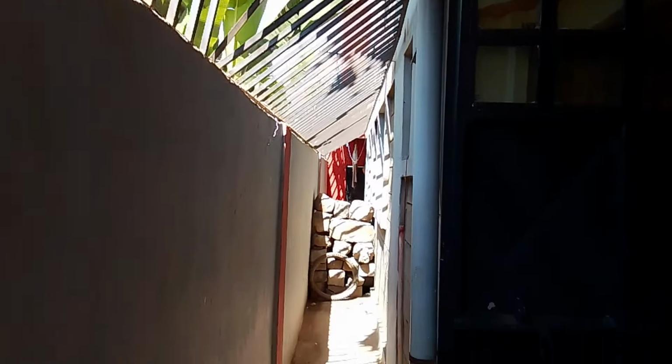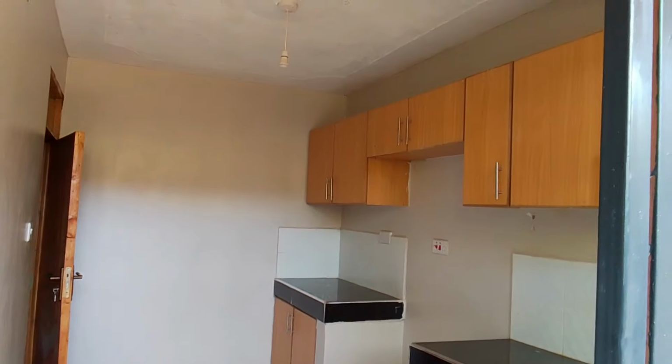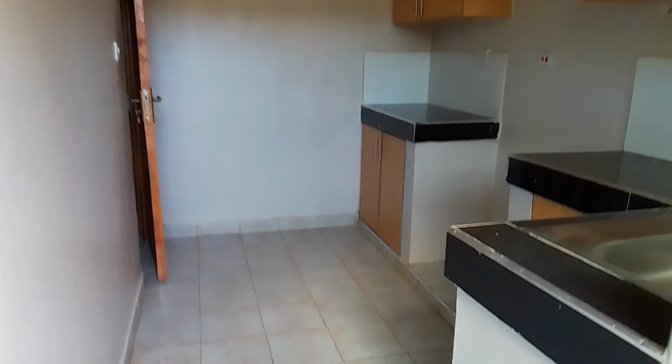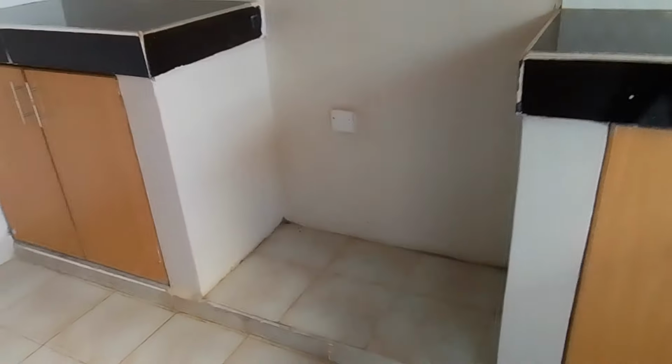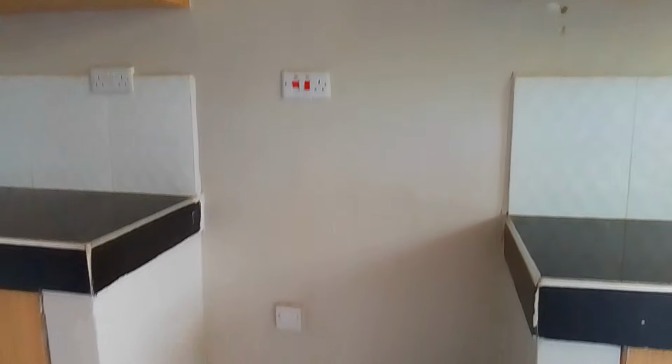Yes. So this is your back side or backspace. For the kitchen, we said you need to look for space, and I think the space that this house has is sufficient. Let's now get to see the bedrooms.